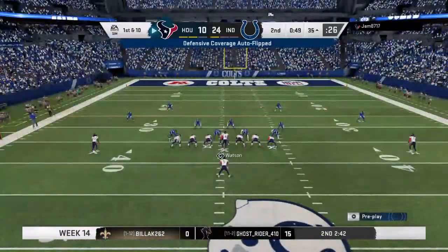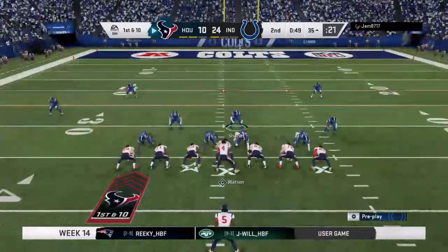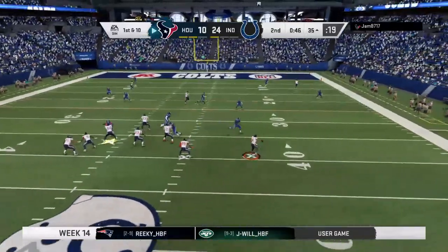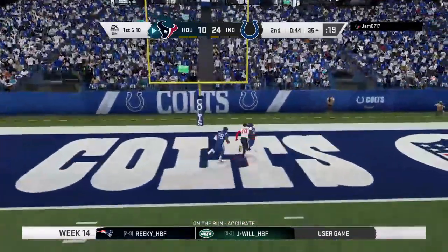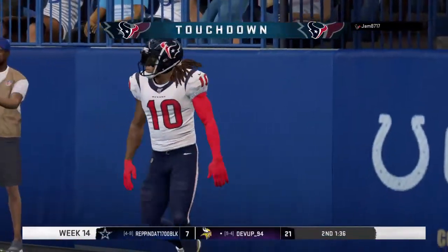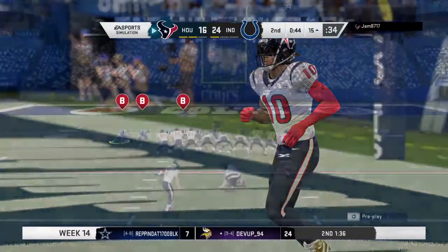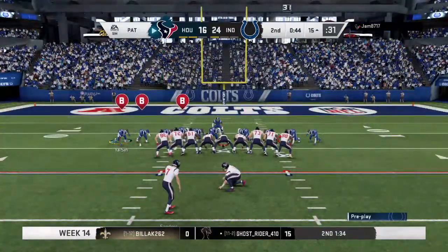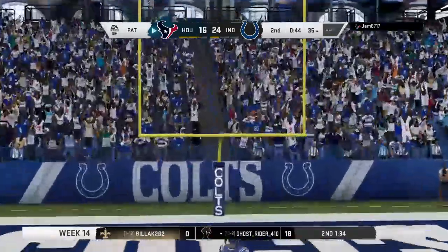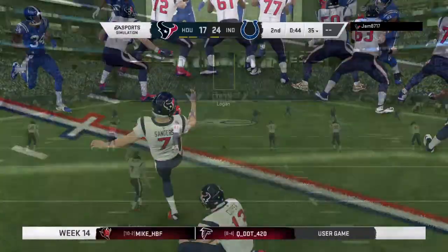So that changes things a bit. Here's a 1st and 10 all the way down at the 35. Now we'll play fake, and it's Watson. They'll roll him out right. He's going to look. That is caught. Hopkins for the Texans touchdown. DeAndre Hopkins. His 5th touchdown now on the year, as his guys are back within a single score. Extra point up and good by Sanders, and that cuts the lead to 24-17.